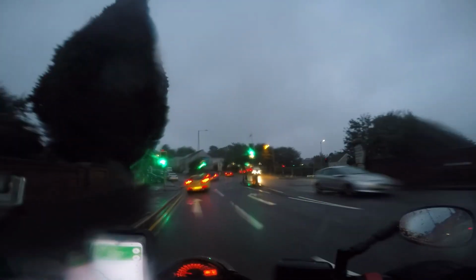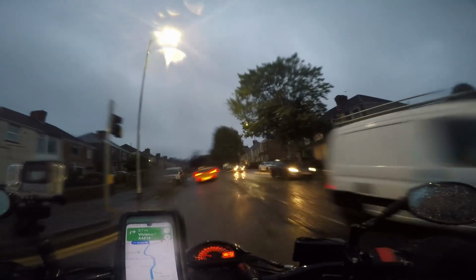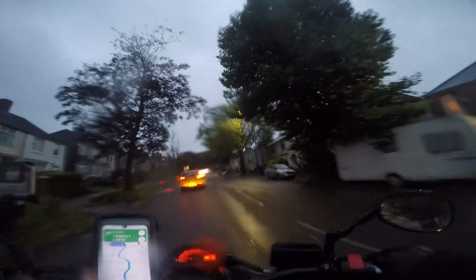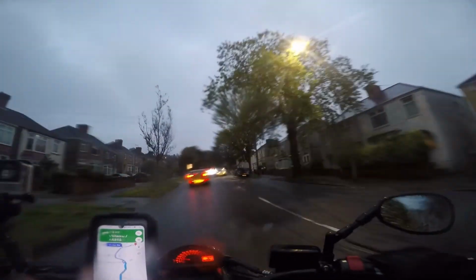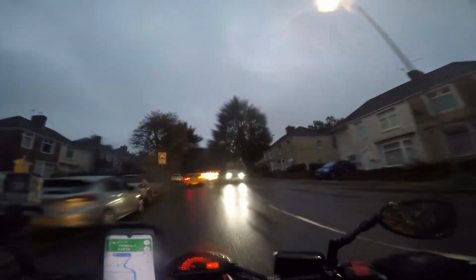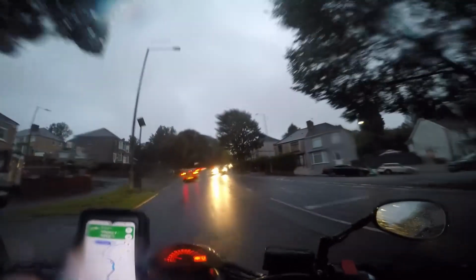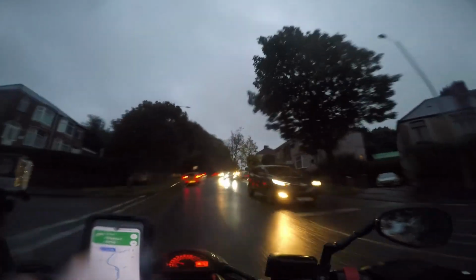I've kept stock indicators and I will keep them stock. She hasn't needed any oil. She's a tidy engine, she's not smoking, she doesn't smell funny. She runs really well, and as I say, she is a V-twin, so I've got that nice little bit of rumble, which yes, would be better with open pipes.